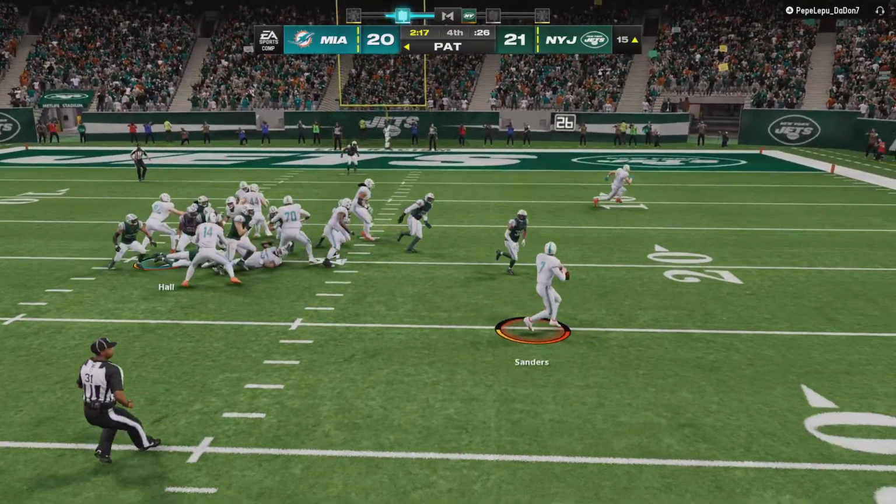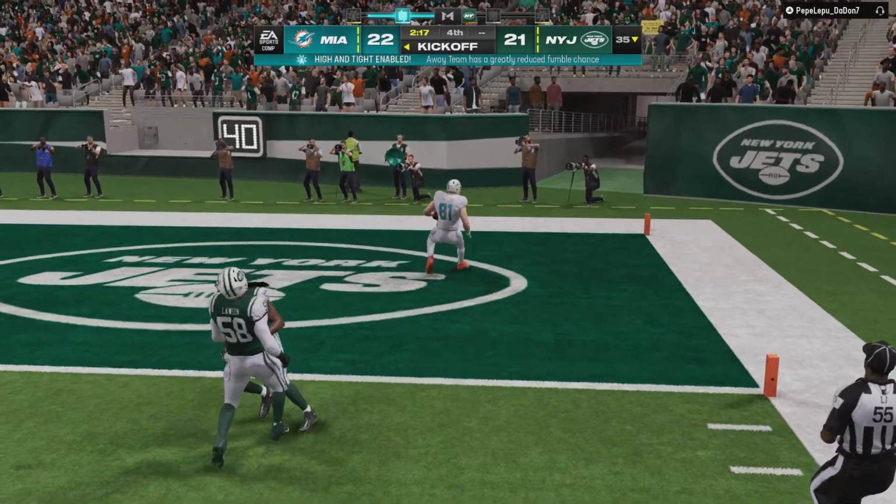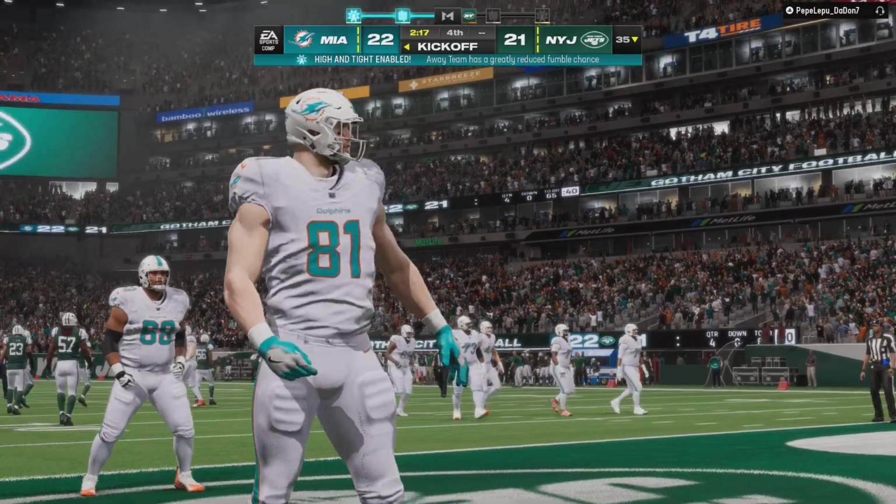Oh, they flip it to the kicker. He looks like he's going to throw it. It's caught inside the 10. And he's in for 2. The fake works. And they take the lead.